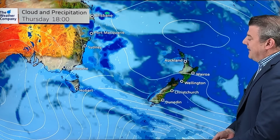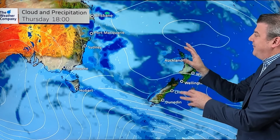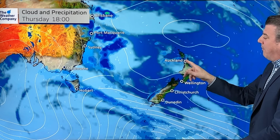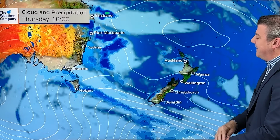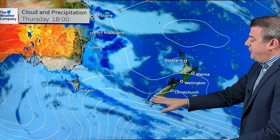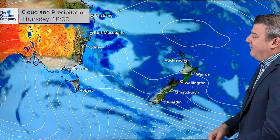Let's move through into the next 48 hours. So this is this evening. High pressure is just to the north here. Notice a few showers lining up around the Auckland area, potentially coming in tonight. Check that on the rain radar. It'll move around just a little bit, but that's the setup there. And a few showers down here, a bit of patchy rain in Fiordland.